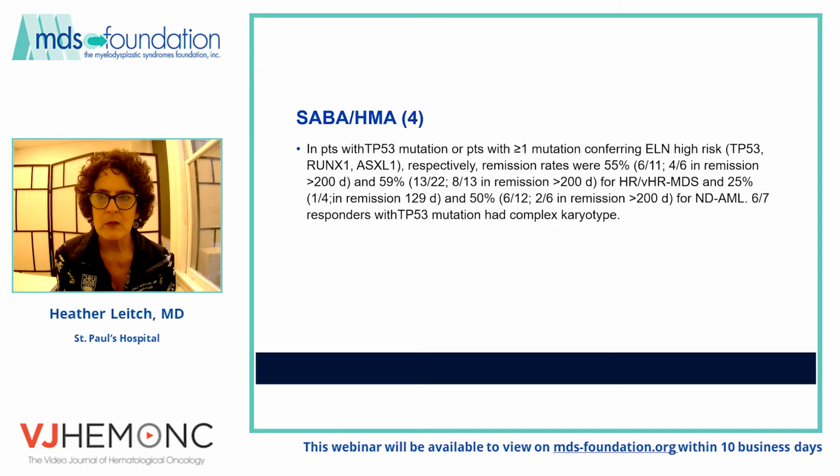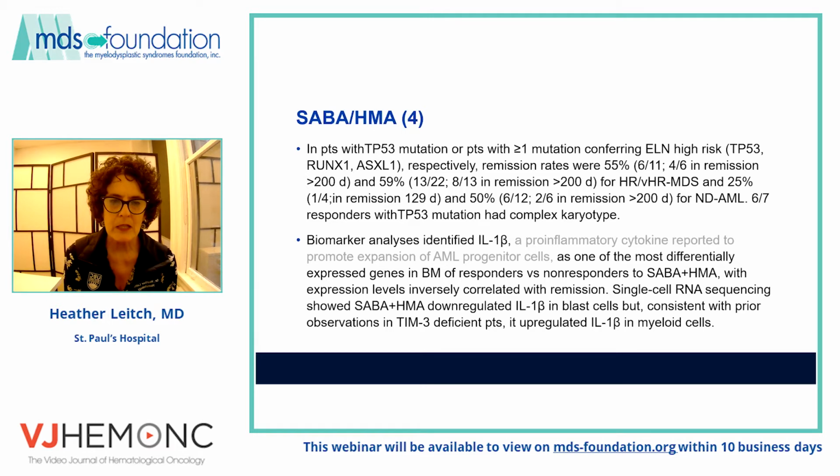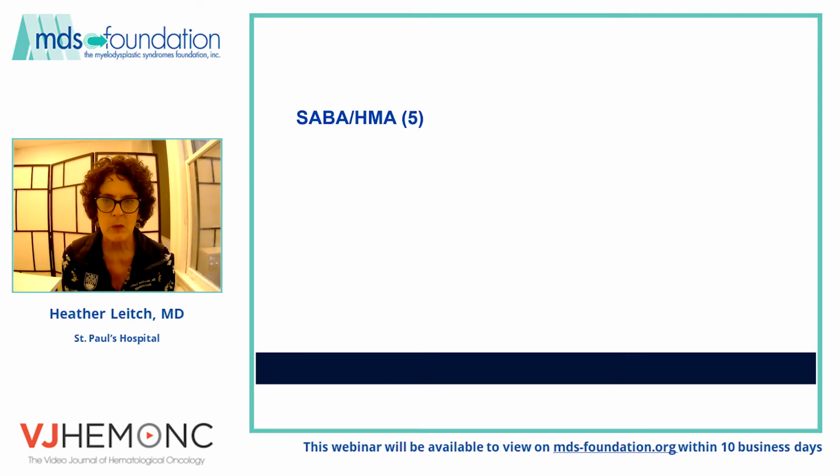In patients with TP53 mutation, which portends adverse prognosis, or with other mutations conferring high risk, remission rates were also seen that were quite reasonable at up to 60% in both MDS and AML, and even in patients with a complex karyotype, which is also poor risk. Biomarker analysis identified IL-1 beta, again, that inflammation theme, as one of the most differentially expressed genes in the bone marrow of responders versus non-responders, and single-cell RNA sequencing showed that the combination down-regulated IL-1 beta in blast cells, but consistent with prior observations in TIM3 deficient patients, it upregulated this in myeloid cells.